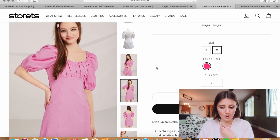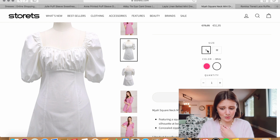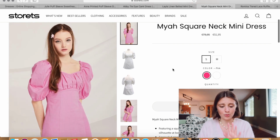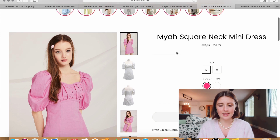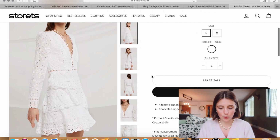Then this one I do really like. They have it in pink but also in white, and they are both so beautiful. Is it in S? No, both not. Okay, so those two are not in my size, and this is a sale item again, so I'm going to skip this.